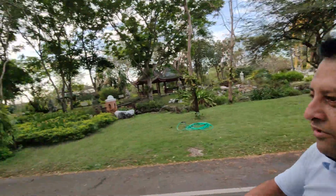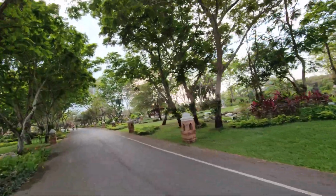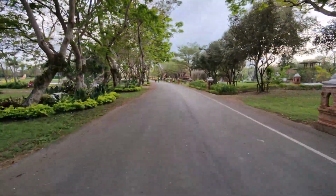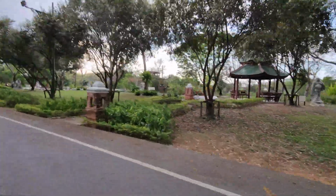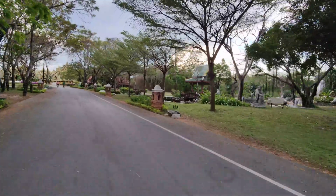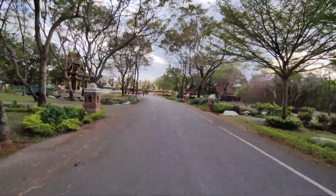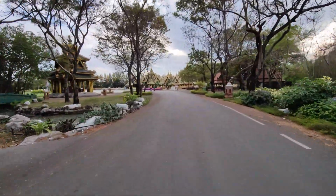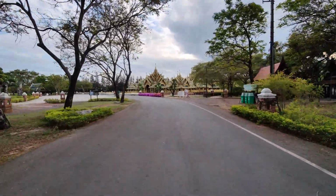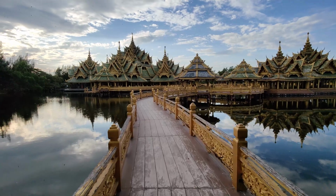I mean, all the scenery in general. Look at this. This is what I'm talking about right here coming up. Look at this first. You can always pause it if you want to check this out more. But this is what I saw as I was driving around, and I knew I had to stop by and check out this place. This is the Pavilion of Enlightenment.